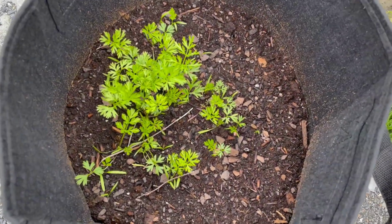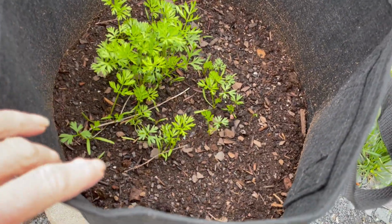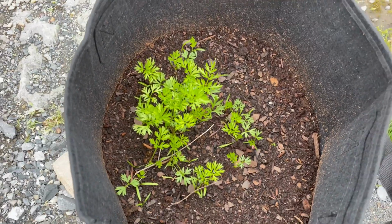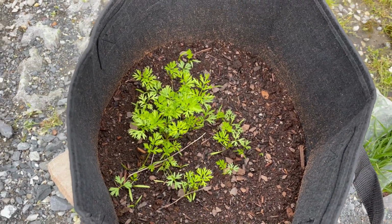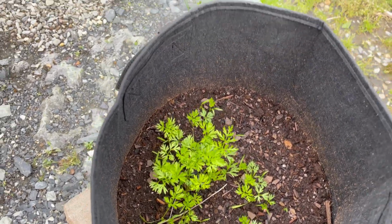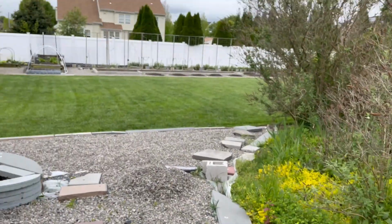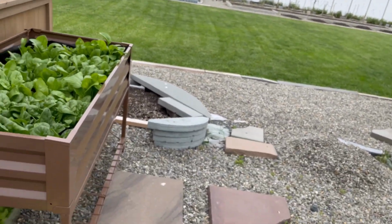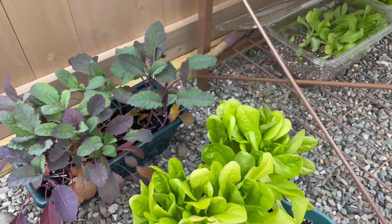This is my first year growing carrots in a bag. These are rainbow carrots I got from My Gardener. And I would say most of the packet that I put in there did germinate, and what didn't germinate was really my fault because I missed a day of watering. So I'm happy to see that. And please excuse our appearance. We are under construction back here.